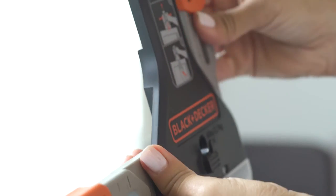I really do love this product. It's very easy to use. I just hold it up to the wall and hang the frame.